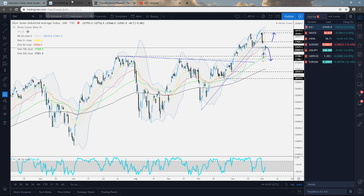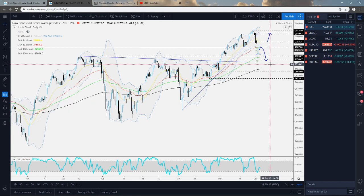But guys, let's not waste any more time. Let's jump into the charts. Now, the first one I want to touch on here is the Dow Jones Industrial Average. Looking at this picture here, basically we had a nice recovery yesterday. The index traveled a little bit higher and it overcame this barrier right here, the 27,675 zone that I talked about.